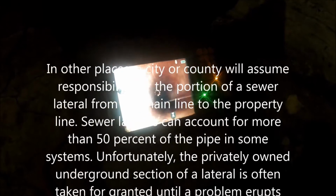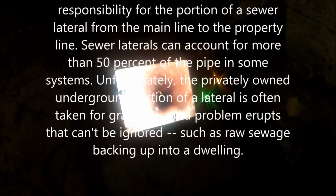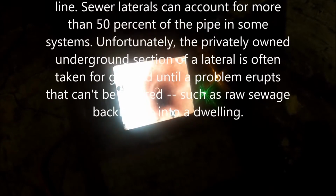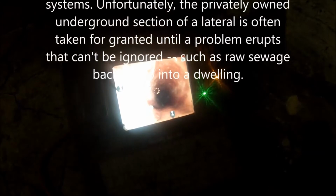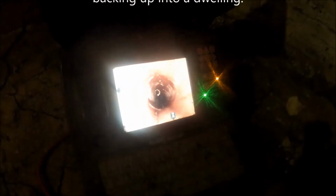So how many feet are we? That wasn't loaded up all the way as we started pushing out, but I'll get an exact footage whenever I pull back. Oh, okay. Because I'll zero out. Well, that camera's pretty good.